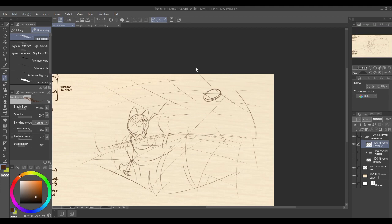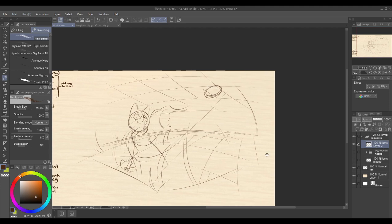I gotta remember that. Maybe have it down more, because when cats are hunting, their tails do tend to just stay down. But this cat's frolicking, and also it's a cartoon, so it can be however I want. Okay, so I'm gonna go adjust that leg in the more refined sketch.